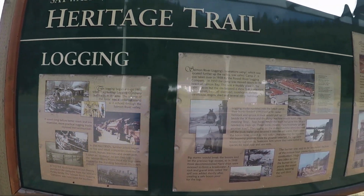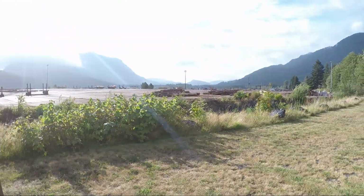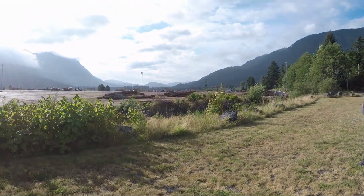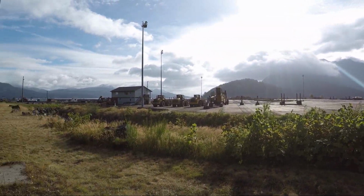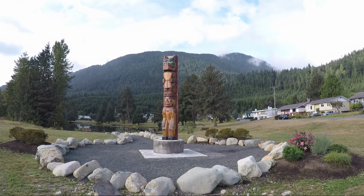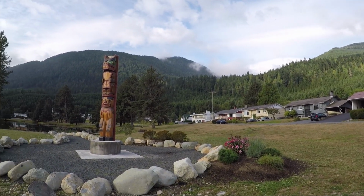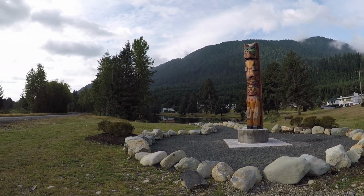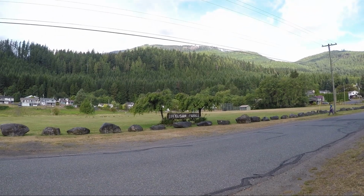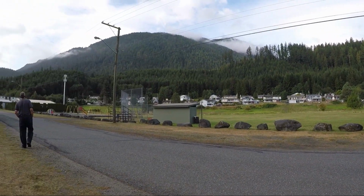The logging is a big part of the community here. And here is the logging collection area, if you will, for the industry. It looks pretty quiet, but there's a story behind that. And then here is the community, the totem, and there's a pond back behind. And primarily what we found in that area was just residential homes. As far as a town, we didn't see it.